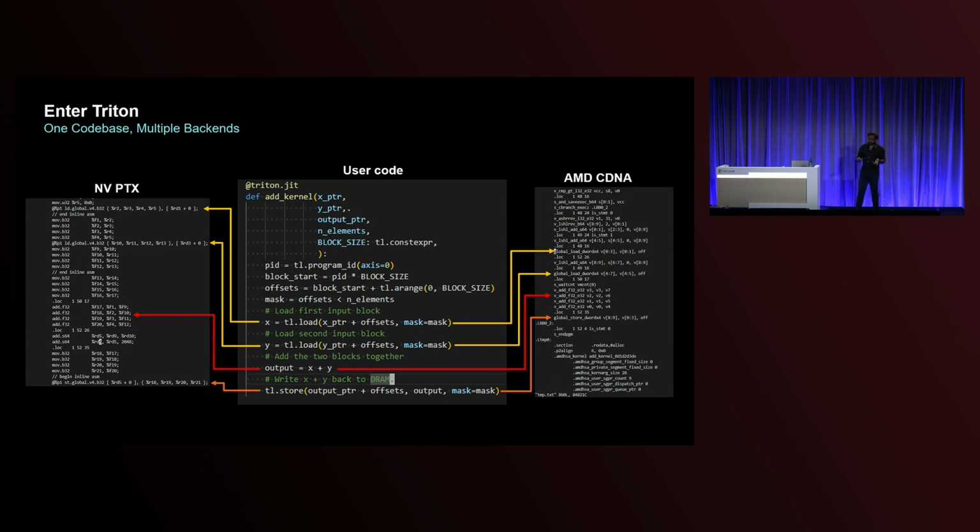So it's the great equalizer of GPU programming languages, because now you just write it once, and it runs on any GPU that you target. And we have invested heavily in it because it removes the need for this CUDA to AMD transition, and it allows you to just go write it once and run it performantly on AMD hardware.